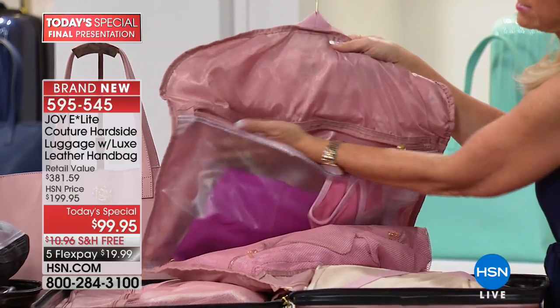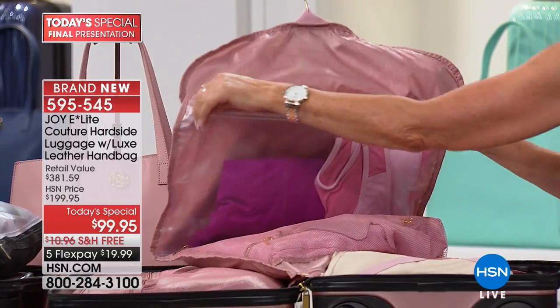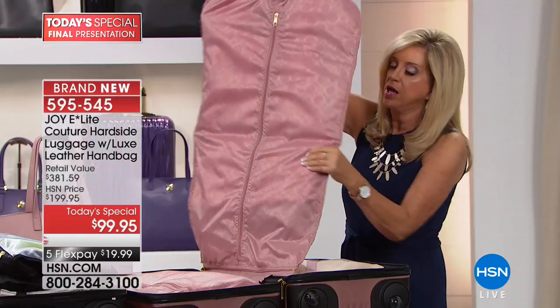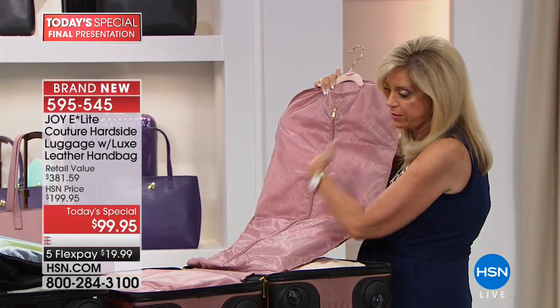And then you get a compartment. It's not all around sealed. This is completely sealed so that nothing will leak onto your clothing. That is worth its weight in gold. The other side is a full zip. Yep. This is a full zip wardrober. And you can leave it in, work out of it, right?